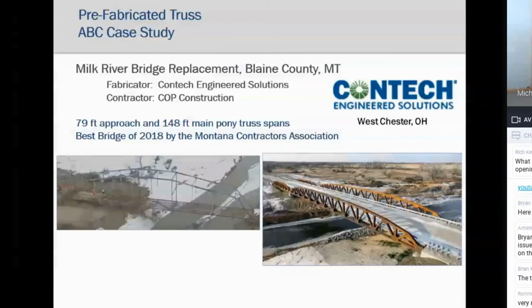For this case study, in Blaine County, Montana, there is a truss that lasted 110 years. Remarkable in itself, that finally needed replacing. That is shown on the left here in the slide. Now that's already when the deck has been taken off and some of the pieces, but that shows the old truss. A new truss structure was chosen to avoid elevating the approach road grade and keep the structure above the 100-year flood elevation. The fabricator was Contech Engineering Solutions out of Westchester, Ohio, and the contractor was Kopp Construction. The design, fabrication, and construction was recognized with a Best Bridge Award by the Montana Contractors Association.